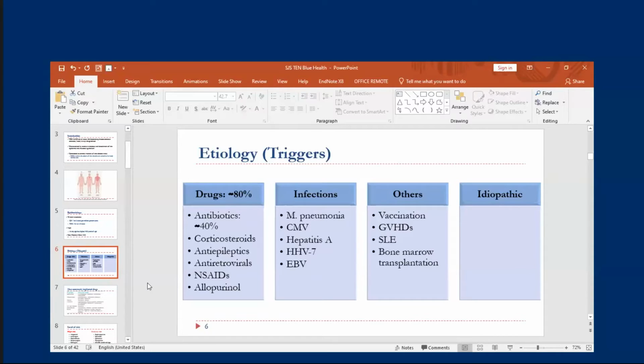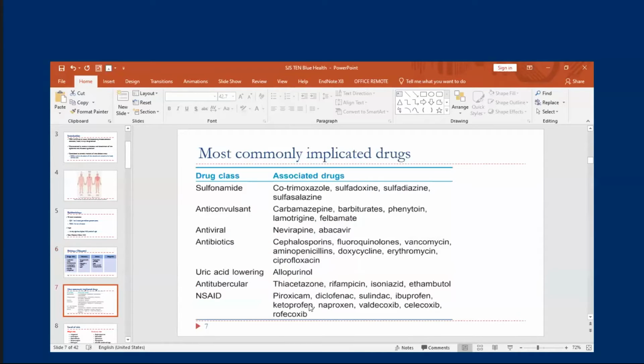And even though rare, said to be less than 15%, infection, other diseases and idiopathic causes account for the other triggering factors. Mycoplasma pneumonia is said to be the major one, especially in the pediatric age group, and other viral infections like cytomegalovirus, hepatitis A, human herpes virus 7, EBV, and others have been mentioned as triggering factors for SJS. And when it comes to vaccination, SLE and bone marrow transplant are other causes. Sometimes it can be idiopathic.